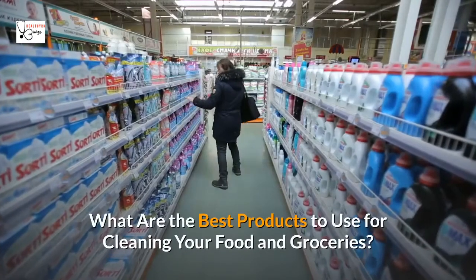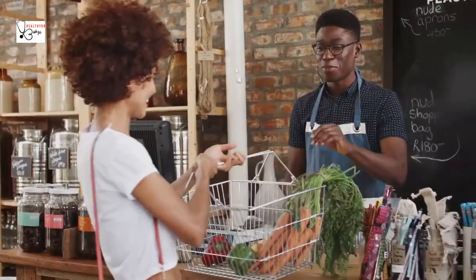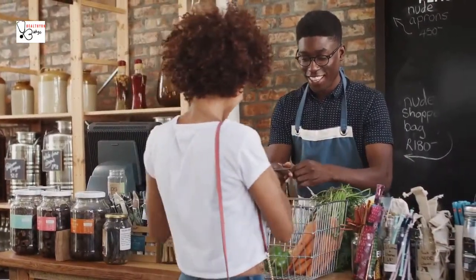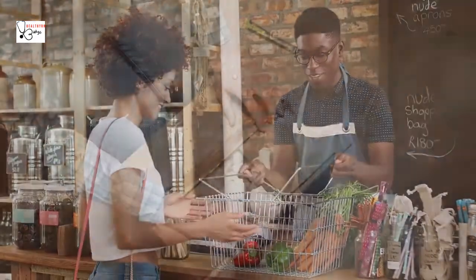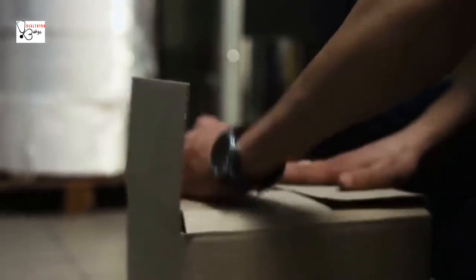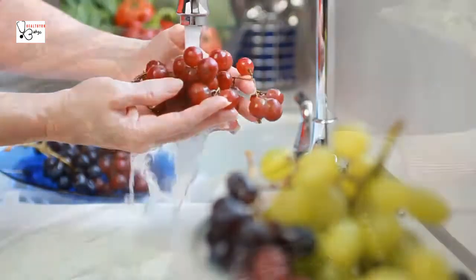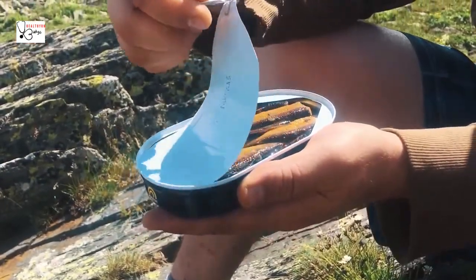What are the best products to use for cleaning your food and groceries? There is no evidence of food packaging being associated with the transmission of COVID-19. If you want to wipe off packaging, use an antibacterial wipe, or spray an antibacterial solution onto a clean cloth. Rinse fruits and vegetables under running tap water. Clean the lids of canned goods before opening.